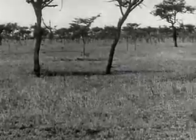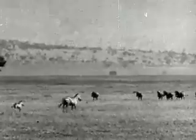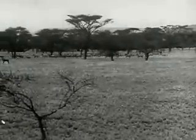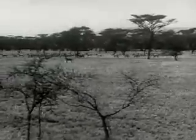Though lions kill hundreds of thousands for food each year, the zebra still survives and increases in number, and their pounding hoofs in mad stampede can be heard on all the belts of Africa.